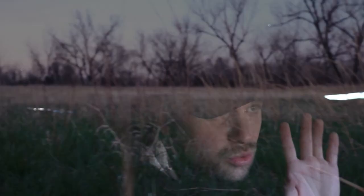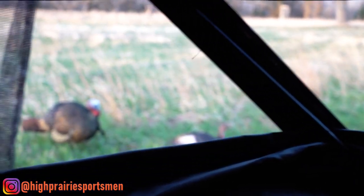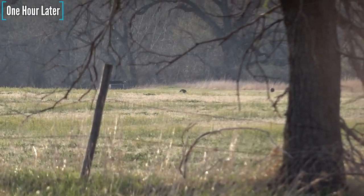I heard some gobbles way, way off, but finally had some nice weather here in Nebraska. Rained a couple days ago and super windy the last couple days as well. Light wind today, sunny. So hopefully that gets the turkeys in the mood to just gobble their heads off and come in strutting, but we'll see.